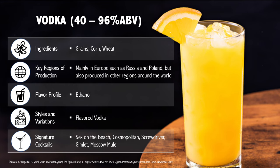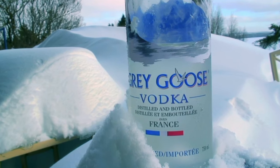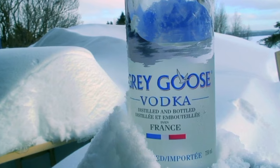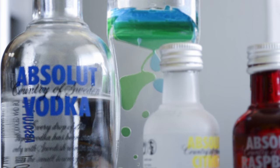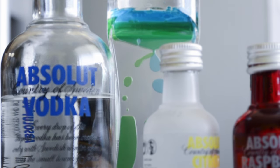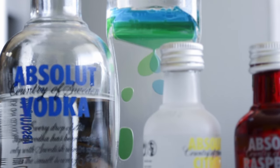Vodka is a clear distilled spirit that is composed of water and ethanol in general. Its alcohol by volume is usually about 40 to 55%, but it can go as high as 96%. Isn't that crazy? Russia and Poland are the most well-known vodka production regions, yet it's also produced all around the world. As for its taste, it's quite odorless and tasteless, just like the ethanol itself, except for the different kinds of flavored vodkas.